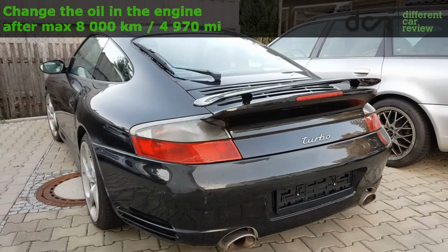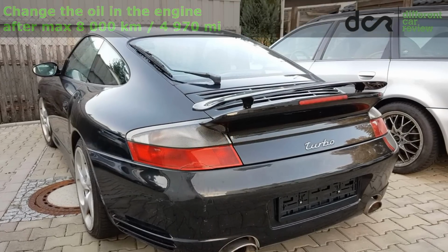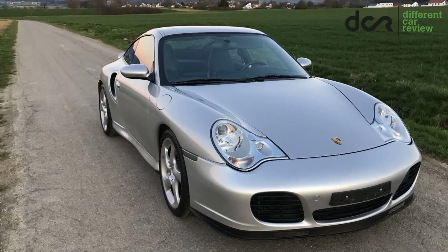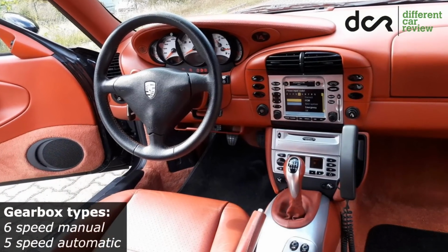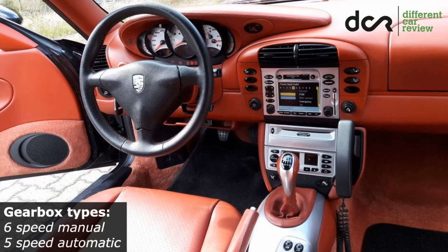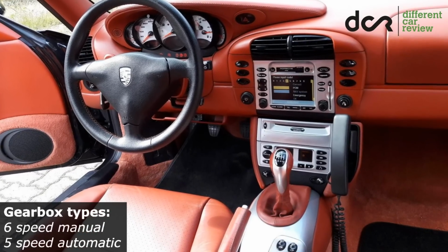You have to change the oil in the engine after 8,000 kilometers. The engines are equipped with a timing chain, which is usually alright. But it can sometimes be more worn, so pay attention to rattling noise from the engine. You can choose the manual 6-speed gearbox, which is usually reliable, but check if it's working smoothly and if it's not making some strange noises. Also pay attention to the clutch, which can be more worn.